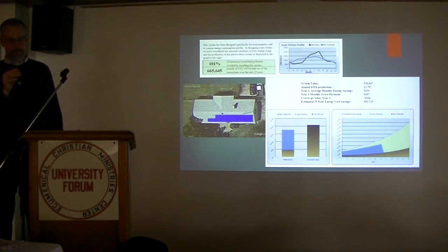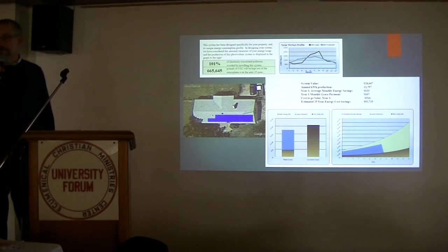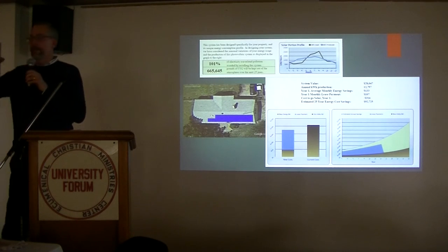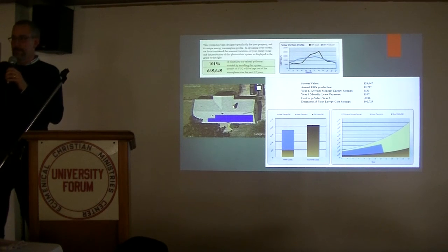If you've ever worked on a roof, believe me, you have to watch where you put your hand down. It'll burn the heck out of you. So the panels will protect the roof that they're sitting on top of. Sometimes a roof will need to be re-shingled, and they'll shingle up to it.